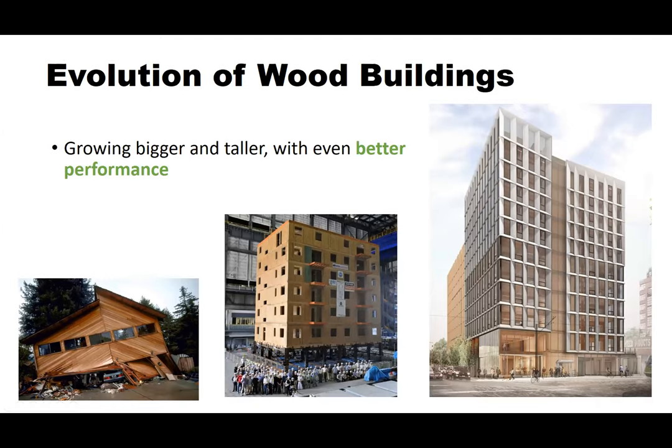We start small with stick frame building. This is a picture from, I believe, either the Northridge earthquake or another earthquake. Light-frame wood buildings are generally very safe during earthquakes, but they get damaged a lot. Because of that, after the Northridge earthquake, people started thinking, can we build them stronger? And as urbanization comes in, can we build them taller?